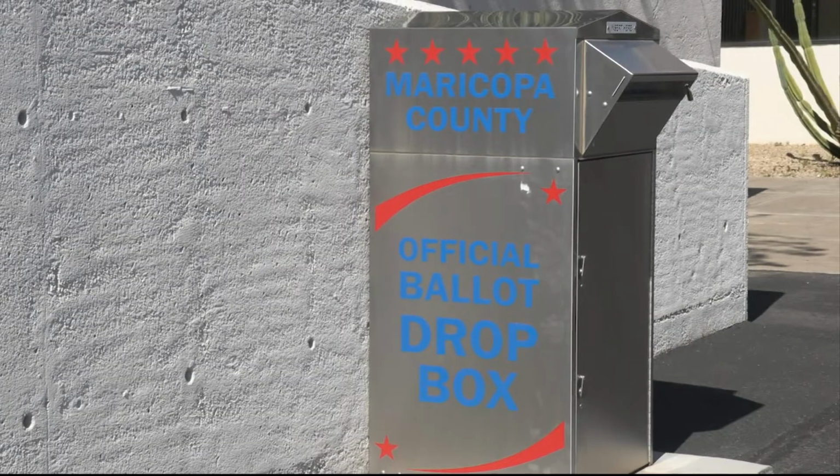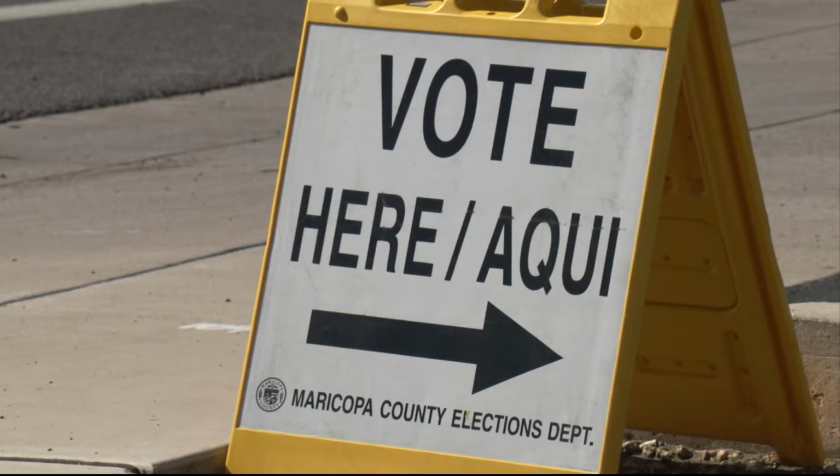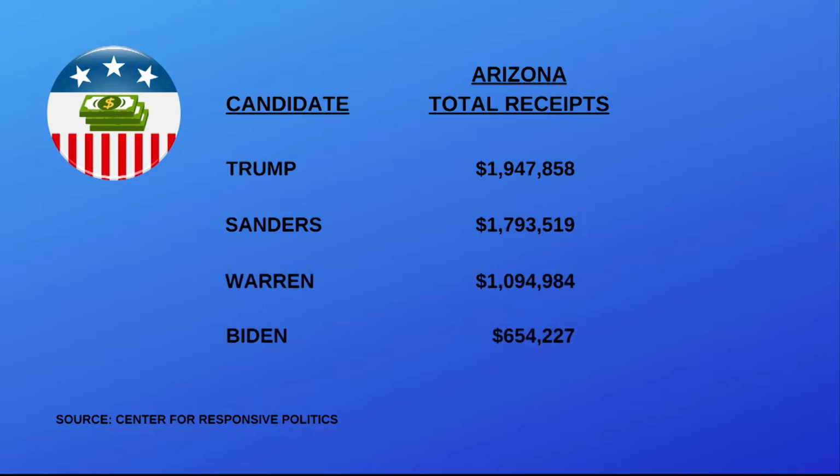And with less than 2 weeks till Arizonans voice their vote in the presidential preference election, voters in the 48th state are making their dollars and cents heard. According to the Center for Responsive Politics, President Trump takes the top spot in state campaign contributions, raising more than $1.9 million. Senator Sanders leads the Democratic candidates for fundraising efforts in Arizona, with nearly $1.8 million. Former Vice President Joe Biden fails to break the $1 million mark, but experts believe that, too, could change.